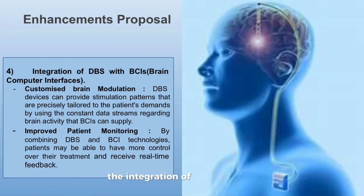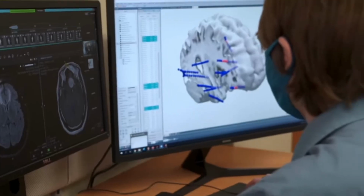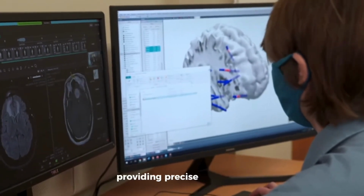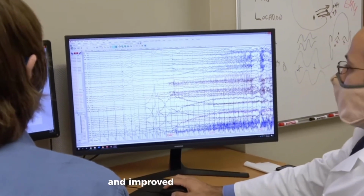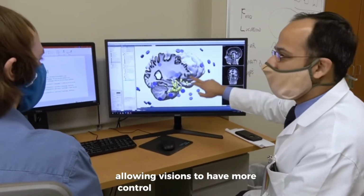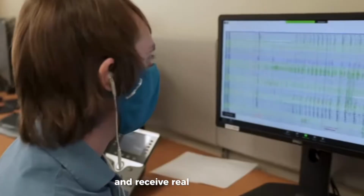The integration of DBS with brain-computer interfaces (BCI) can enable highly adaptive and customized treatments, providing precise stimulation patterns and improved patient monitoring, allowing patients to have more control over their treatment and receive real-time feedback.